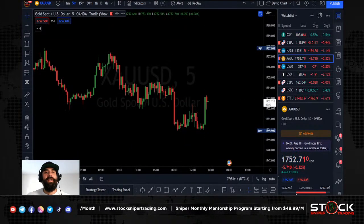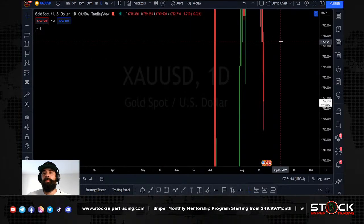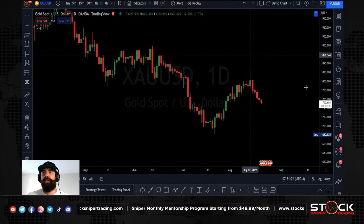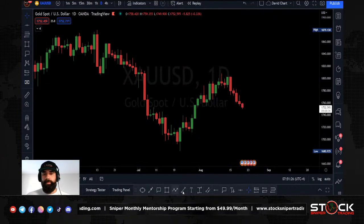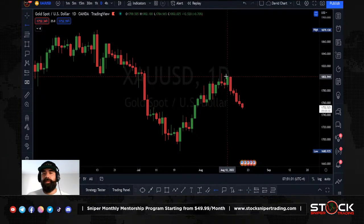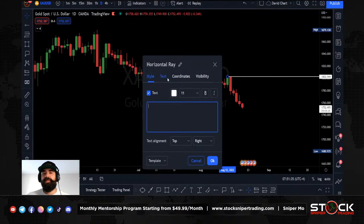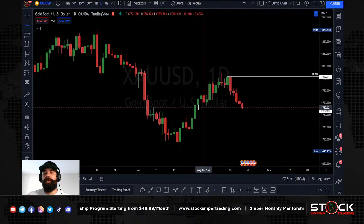Let's take a look at the daily and start doing our top down. Goldie's still selling off, guys. Crazy. Roughly count 6 candles back. Same daily support and resistance as yesterday. Pretty straightforward here. We're coming to a pretty critical area right now.